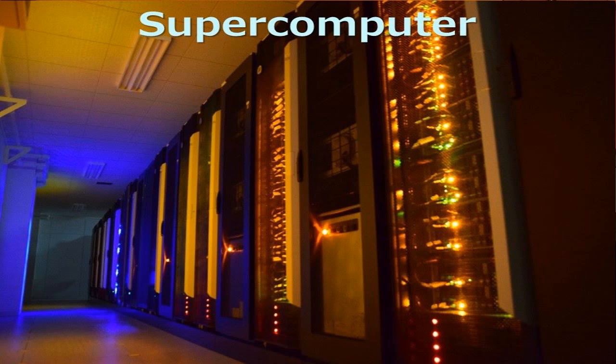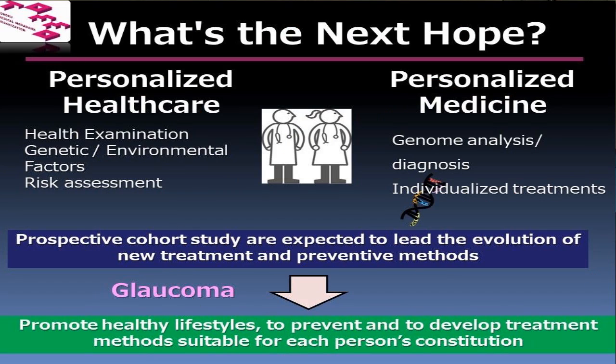And this is a supercomputer that contributes to turning data to knowledge, and knowledge to knowledge, to perform next generation medicine. Our hope is personalized healthcare and personalized medicine. Our prospective cohort studies are expected to lead to the evolution of new treatments and preventive methods. Today I want to introduce the analysis of glaucoma using the database of our cohort as a reference. The aim is to promote a healthy lifestyle and prevent disease and develop treatment methods.